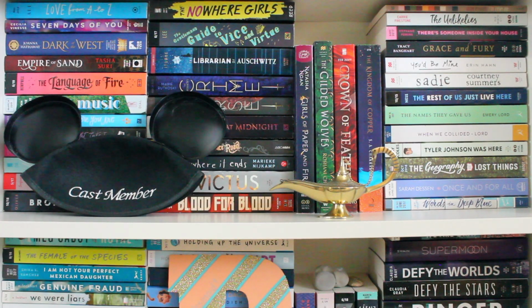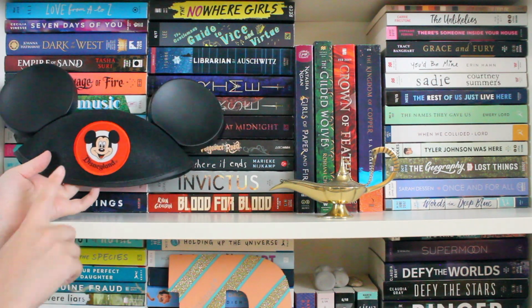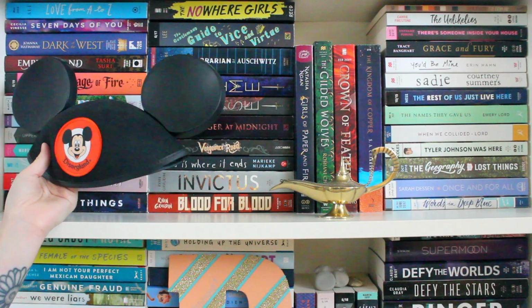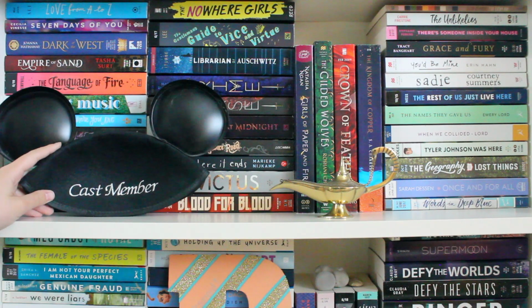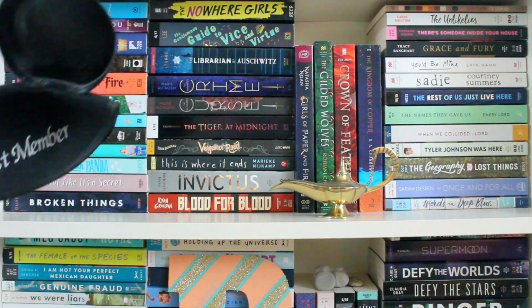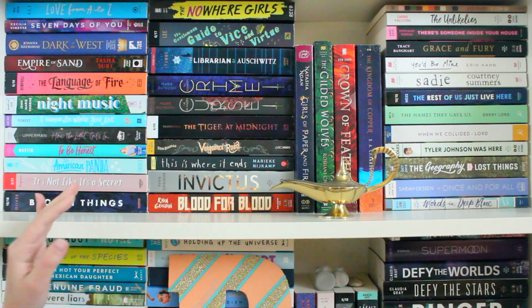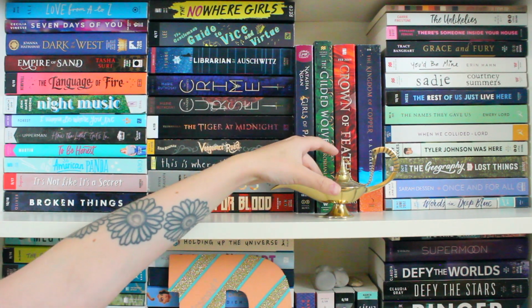Okay, this is another one of my super packed ARC shelves that we'll get through. First off though, these are my cast member ears. When you start working for Disney, they give you a free set of ears as kind of like a yay, you're now working for the company. So after I got these, I went into the parks and had them embroider cast member on it because I obviously wanted to remember my time working there, and I love these so much. And then I also have this little lamp that Chuck Palahniuk sent me. I'll tell that story when I get to Fight Club on my shelf, but yes, this is from Chuck Palahniuk.